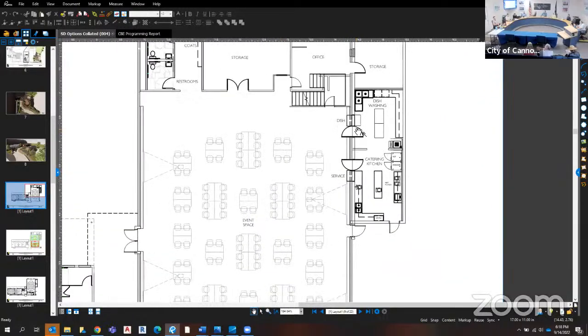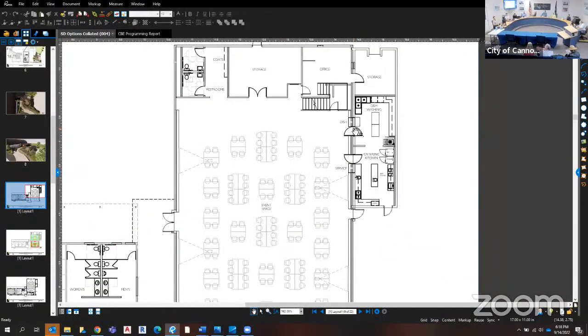In this scheme, we've gone with a catering kitchen. And that was one thing that we talked about during programming was what scale of kitchen are we really looking at? Are we looking at a demonstration kitchen sort of towards the lower end? Are we looking at a catering kitchen somewhere in the middle, or a full-size, full-functioning commercial kitchen? That takes the most space of the three options. In this case, it's a catering kitchen. That's about what the size of that existing lean-to will accommodate, with a little bit of extra storage in the back.